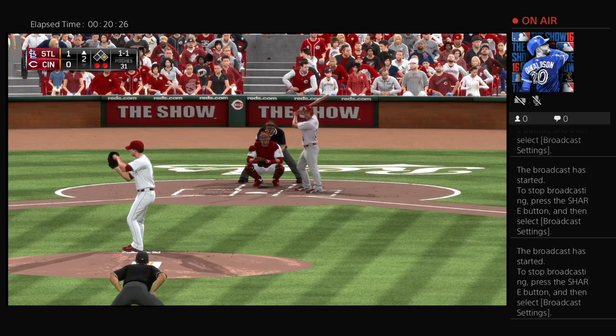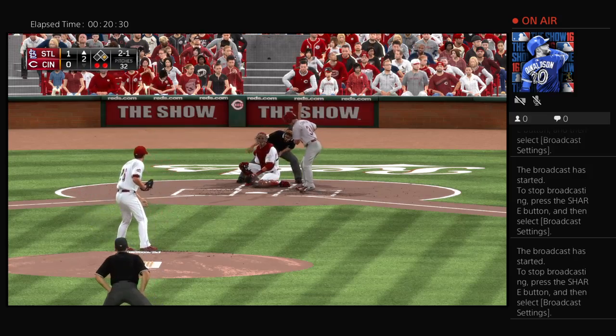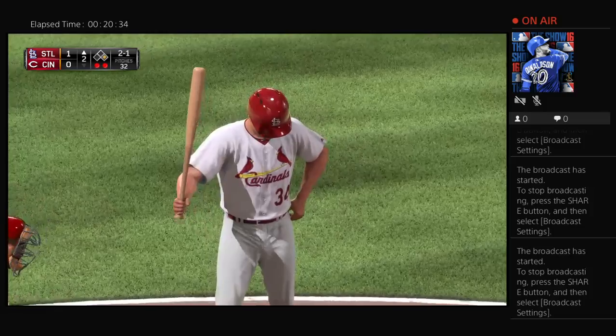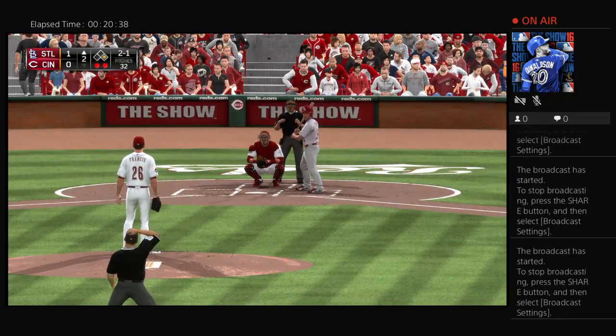Here's the 1-1. Down low again, it's 2-1. This guy is almost no threat up at the plate. I mean, you could get away with fastballs right down the middle if you wanted to.